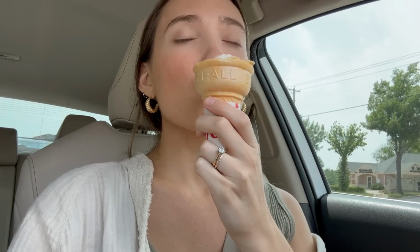It is currently 95 degrees, and I just needed a nice treat to cool me off. So I'm stopping by Chick-fil-A, and I'm grabbing an ice cream cone. They have my favorite ice cream here. Let me know your favorite fast food ice cream cone, because mine is definitely Chick-fil-A. I love that it's icy, and yeah, it just sounds really good right now.